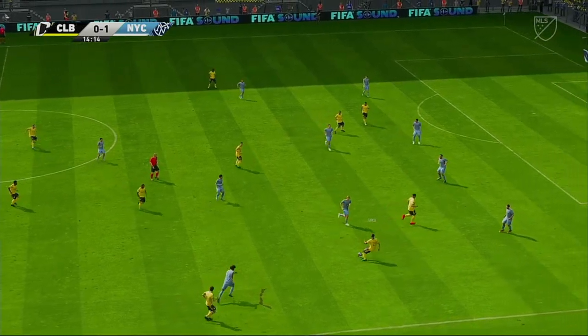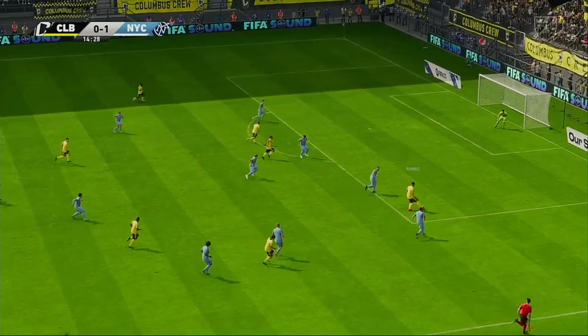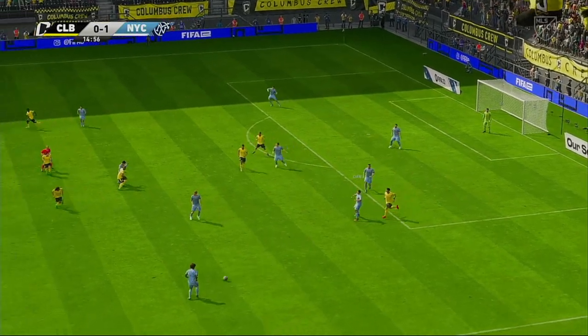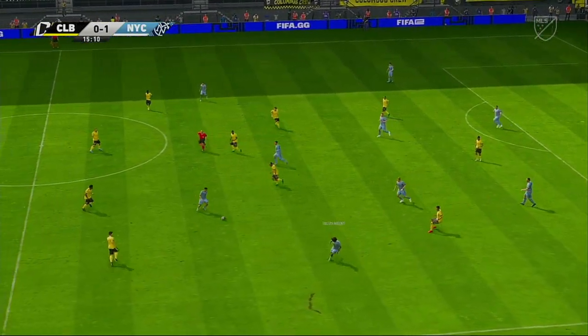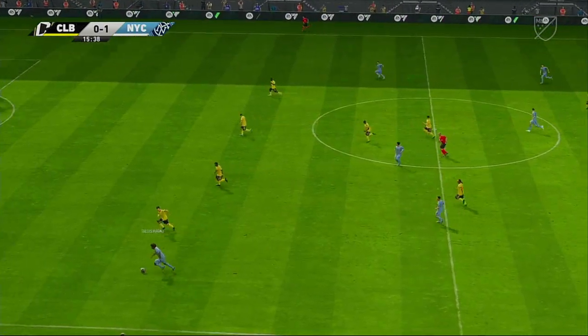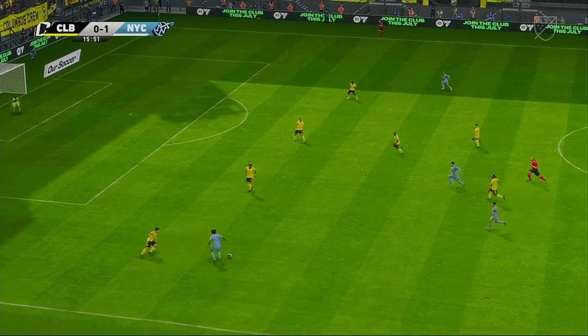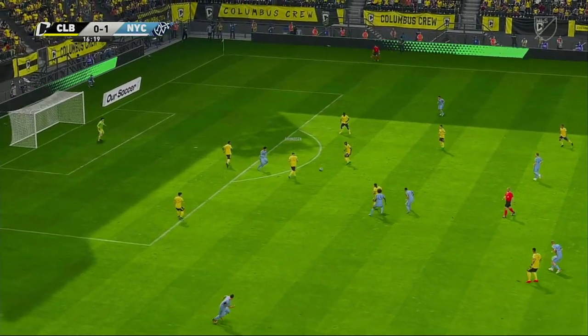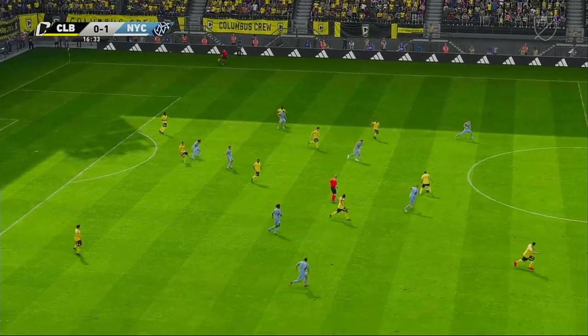Well, they've lost the ball. He'll be breathing a sigh of relief. Ball one. And providing width. Well, couldn't quite find his teammate.